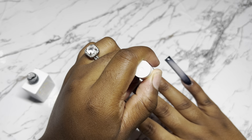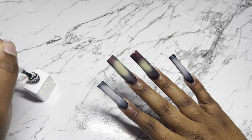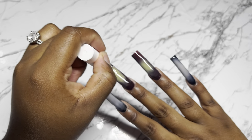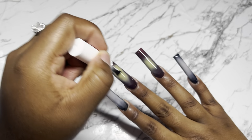Now I usually use the Madame Glam one because that's what I have on hand, but I be feeling like I just need to use the good stuff. But then again, I don't want to waste the good stuff on a pop-up set, so I'll just be contemplating on what to use or whatever.